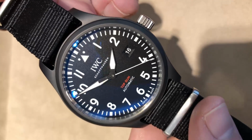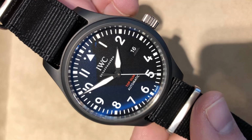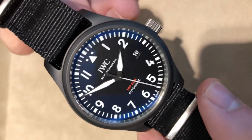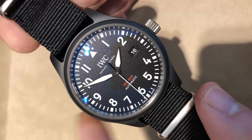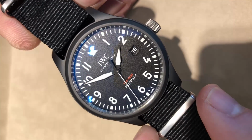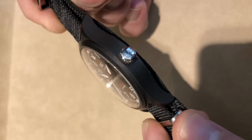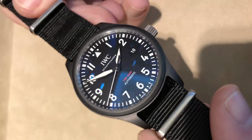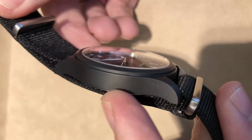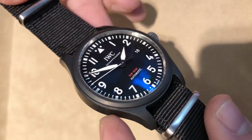Now this is the 2019 IWC Pilot's Watch Automatic Top Gun, reference 3269. If you liked the Mark 17's 41mm size, you're going to like this watch. A beautiful granular matte black dial for maximum contrast and reduced glare. You can see that the 41mm case is rendered in ceramic, which makes it robustly scratch resistant. If you're like me and you can't stand scratches and scuffs on your watch, ceramic is the perfect solution.